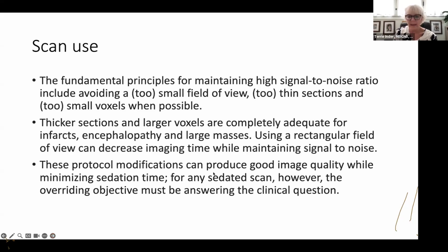But whatever happens, you just want to have somebody who's looking at the imaging quality with you while you're minimizing the time that the baby's in the scan, to be able to get the question answered that you want to know. And this requires working with your radiologist and looking at the scans together.